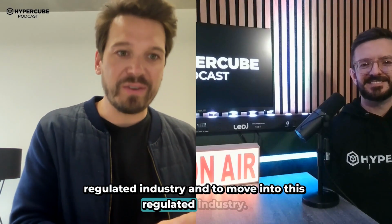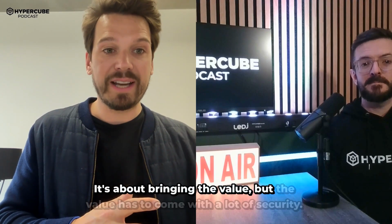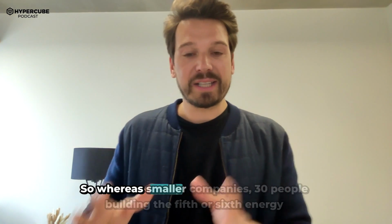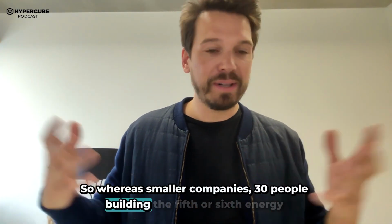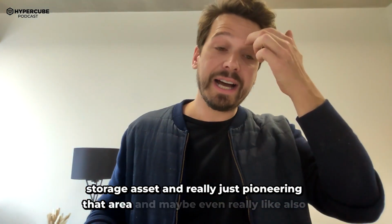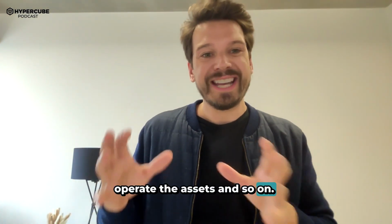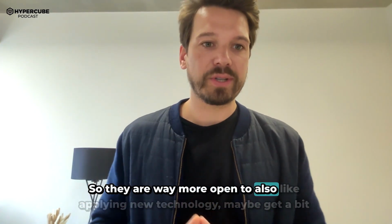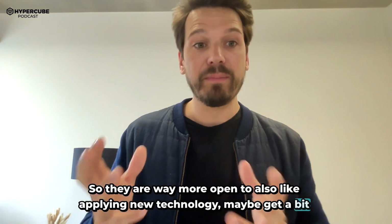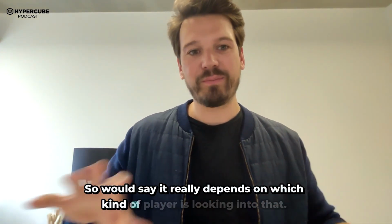And to move into this regulated industry, you are absolutely right. It's about bringing the value, but the value has to come with a lot of security. Whereas a smaller company, 30 people building the 5th or 6th energy storage asset and really pioneering that area, and maybe even owning and operating the assets, are way more open to applying new technology, maybe taking a bit more risk as well. So I would say it really depends on which kind of player you're looking at.